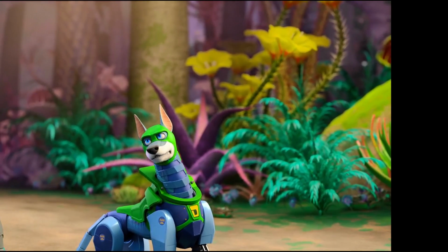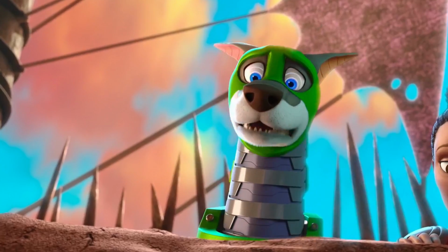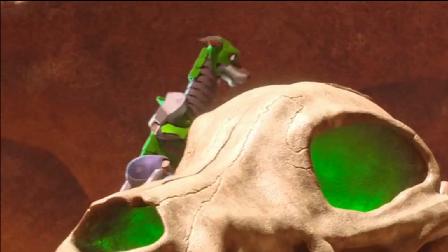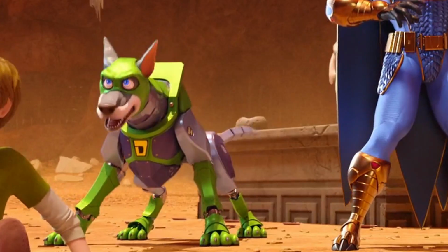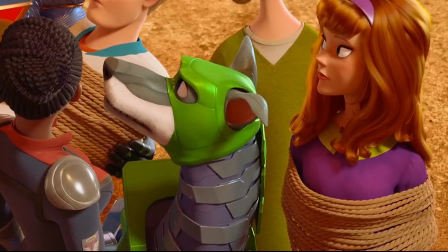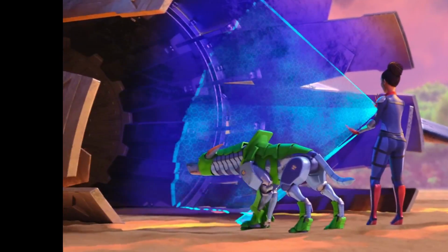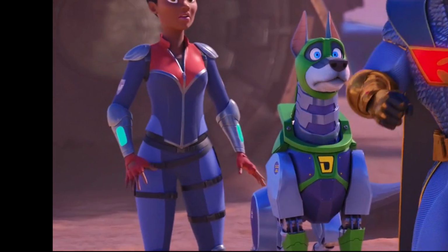But yeah, Dynomutt has some really good facial expressions. Like, they use his ears. Oh my goodness. The thing about animals in animation is that they often have these big old ears, and if you look at real animals, they use those ears as part of their body language. Like dogs, whenever they're shying away from something, in addition to putting their tail between their legs, they also put their ears down. And animators have been able to really tap into that.